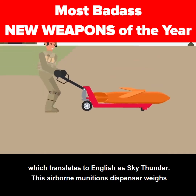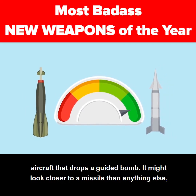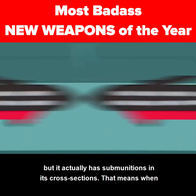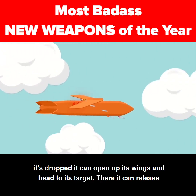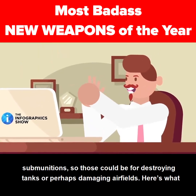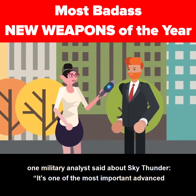The airborne munitions dispenser weighs only 1,102 pounds and is kind of a cross between an air-to-ground missile and an aircraft that drops a guided bomb. It might look closer to a missile than anything else, but it actually has sub-munitions in its cross-sections. That means when it's dropped, it can open up its wings and head to its target. There, it can release 240 sub-munitions, and these could cover a very large area. It can hold 6 different types of sub-munitions, those that could be for destroying tanks or perhaps damaging airfields. Here's what one military analyst said about Sky Thunder.